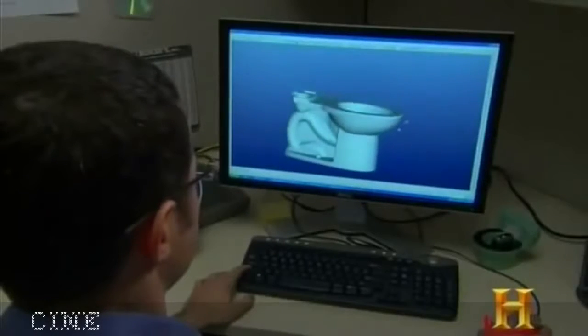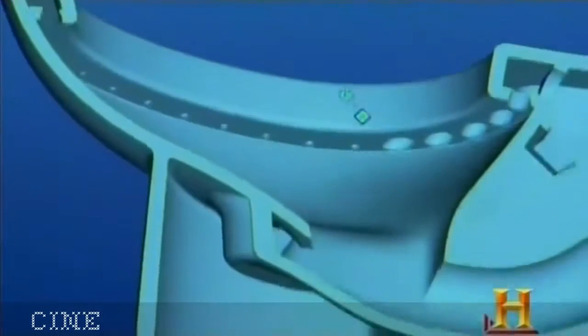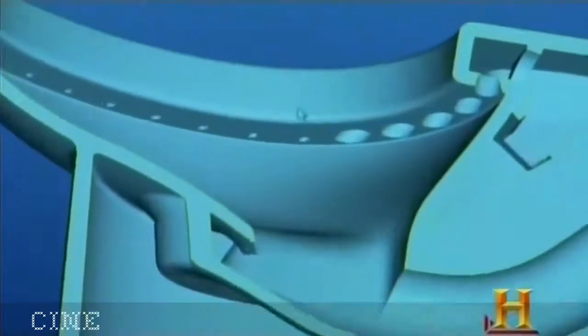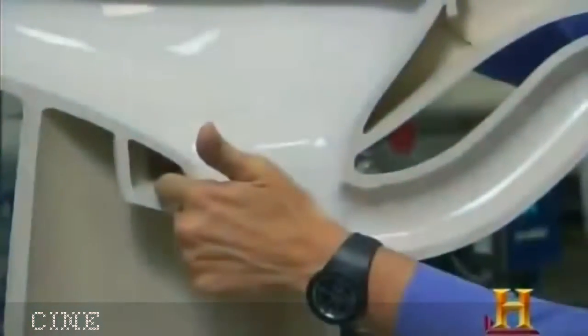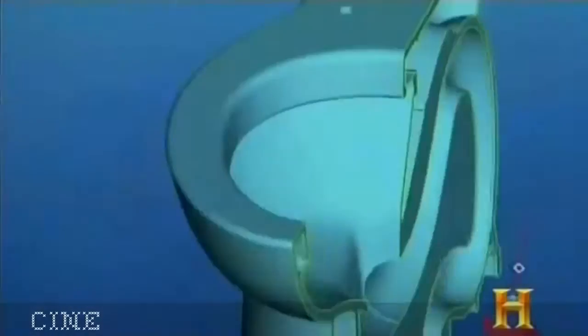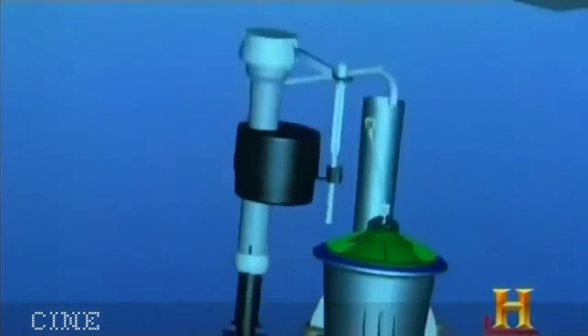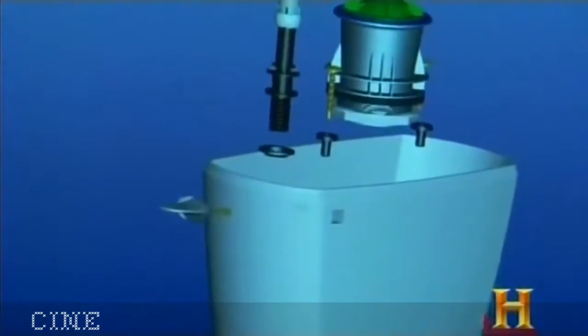The FlowWise owes part of its success to the unique shape and height of its tank and bowl, which allow it to flush with less water. The rest is fluid dynamics and good old gravity. You can see on the screen is the FlowWise bowl. If the shape comes out wrong, we lose the performance. It's actually a very small margin of error. With a cutaway, we can see all the components together that give us maximum performance.